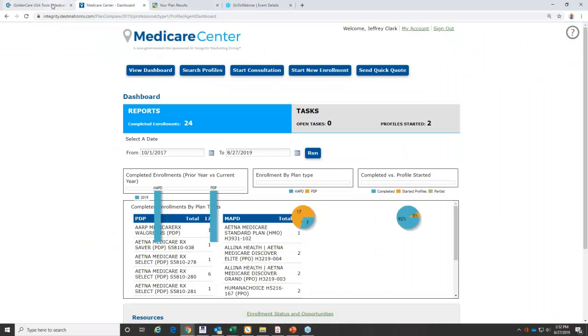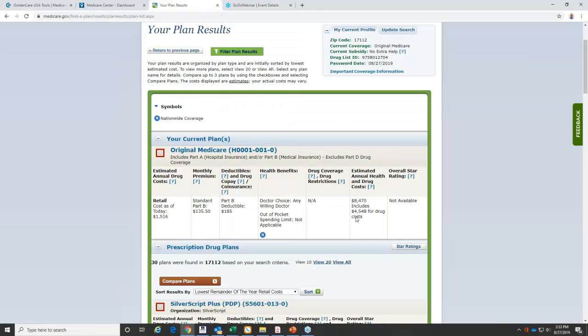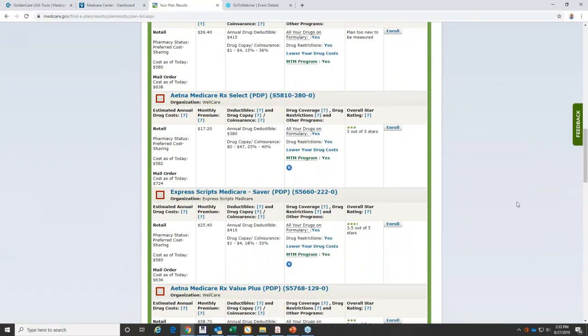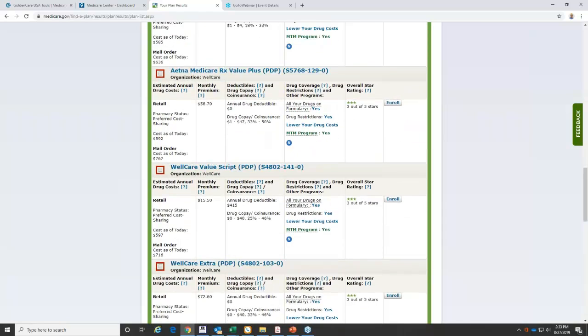So this Envision RX and this Aetna RX Select, $17 and $14. How do they shake out as far as the copays? That's when you can really tie it together and tell them they don't have to guess at this. So that Silver Script plan had a total overall cost of, well, that's not the $59 one. The Silver Script one with the lower premium was, where's that one? That's a little further down.